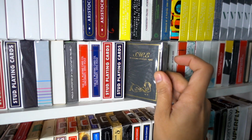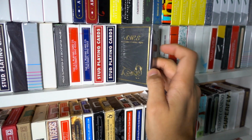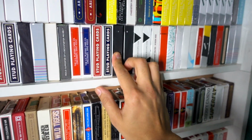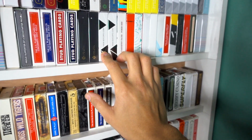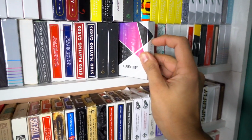These are actually quite rare as well. They're the Black Edition SWE playing cards by Daniel Madison. Very, very rare and very, very nice. And also very, very hard to get hold of. They're actually quite expensive nowadays. Cardistry playing cards. I think that's what they're called by Bocopo Playing Card Company. Yep, Cardistry playing cards.